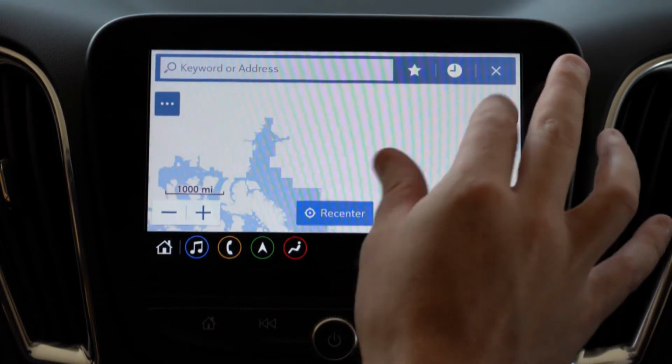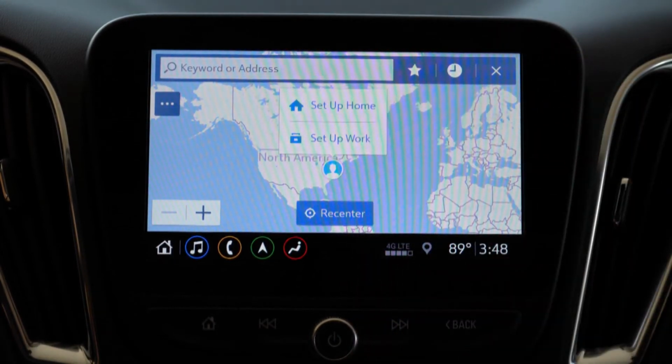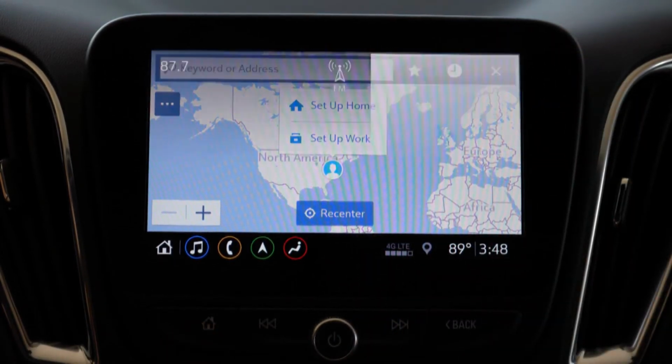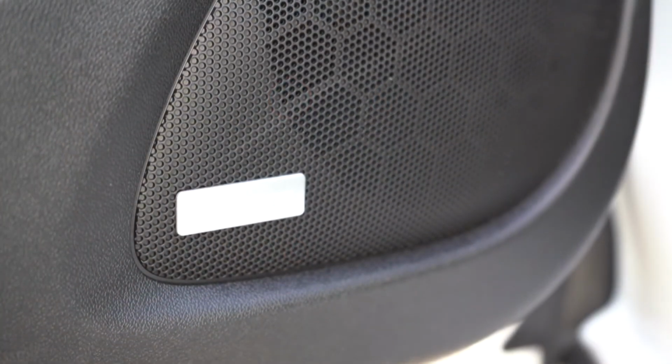And since I mentioned it, when it comes to the sound system on the Malibu, you will get 6 speakers for the L, LS, RS, and LT. However, if you went with the Premier trim level, you will get a 9-speaker Bose sound system. So you guys know that is the one we have today. So let's go ahead and turn on the radio, see what we got planned today, and let's test out the clarity of this one.